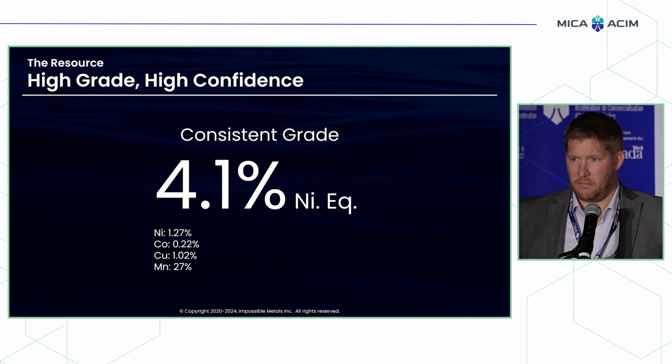Now, not only are they there and accessible, but they're an extremely high grade. When taking into account credit for secondary material in the nodules themselves, it is over a 4% nickel equivalent grade for these materials, which is unheard of for new terrestrial sources coming online. But not only is it a very high grade material, we have a lot of confidence in that grade. A nodule that I pick up here is going to have the same metallurgy as every nodule that I pick up within kilometers of this location. So there isn't any sort of guessing in terms of what's ahead of us.